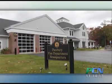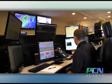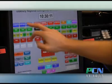Our dispatch center moved to the fire station 8 months ago. So upstairs on the second floor, we dispatch for fire, police, and also the ambulance, which is out of the fire station. We have a state-of-the-art dispatch center. We have weather monitoring, we have weather stations. We have radios that can talk to all surrounding communities and get mutual aid if we need it.